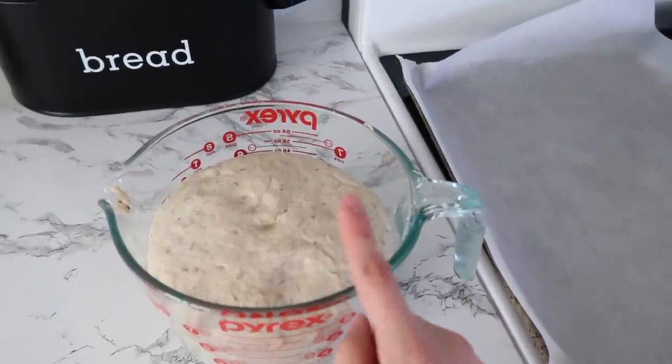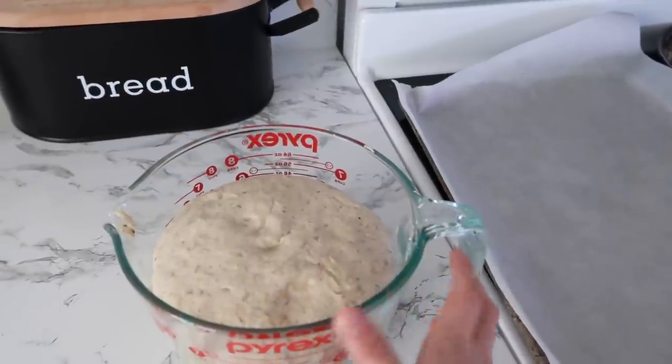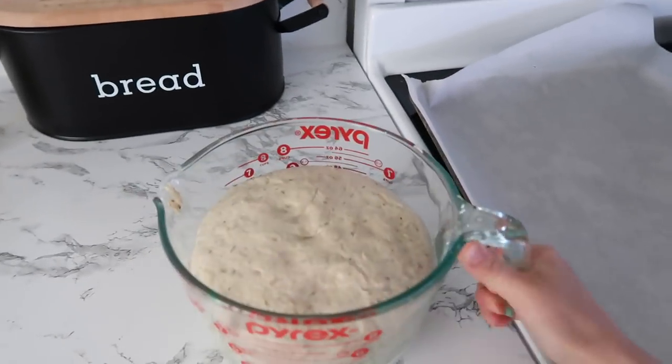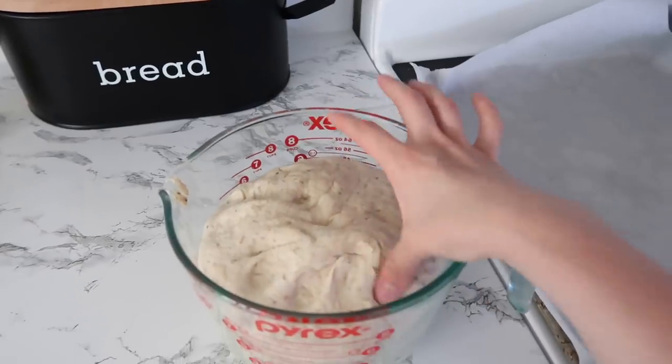It's from a blog called Venison for Dinner. I really like her. She has a great Instagram page and is really fun to follow. They have their own farm and stuff. I'll leave the link for that below, and I am hoping this turns out. It smells really, really good.